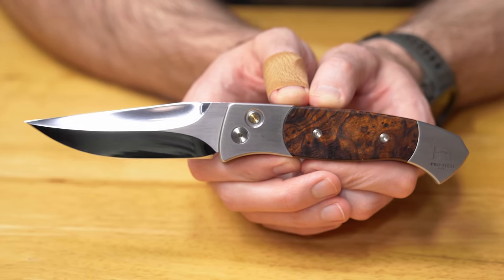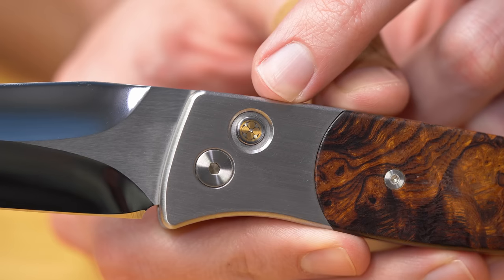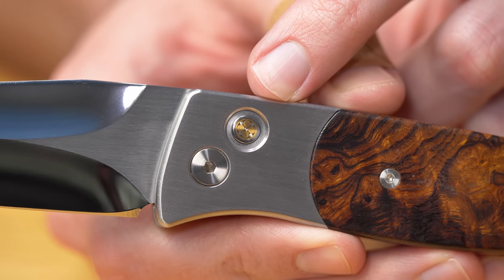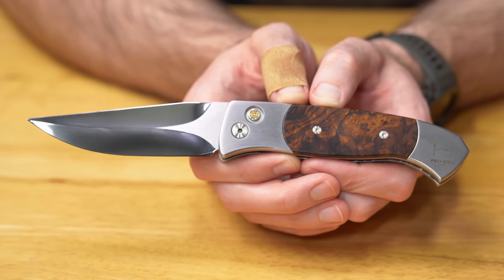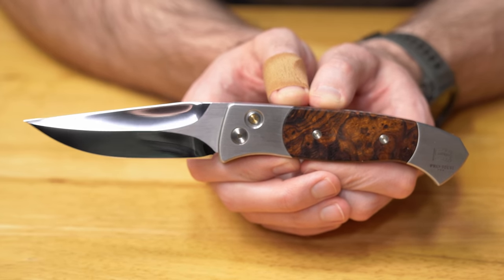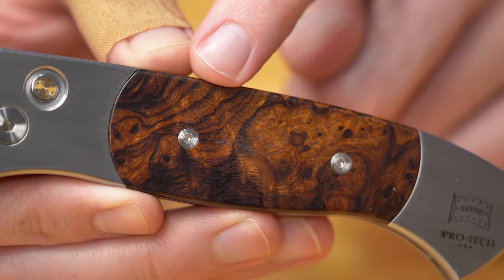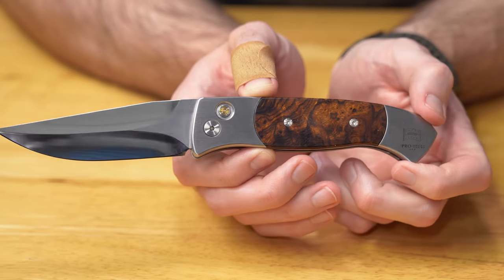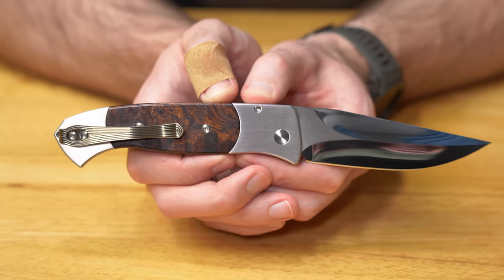So you have some interesting touches on here. My favorite thing is this button. It's this kind of mosaic metal brass button that they got going on there. That's cool. Which is super cool. This knife is actually ground and polished by Walter Brenn himself. So you get that aspect of it as well. And then you get this ironwood insert, so you get some exotic wood in there, and then it's just a stainless steel body, and then you get a milled deep carry pocket clip.